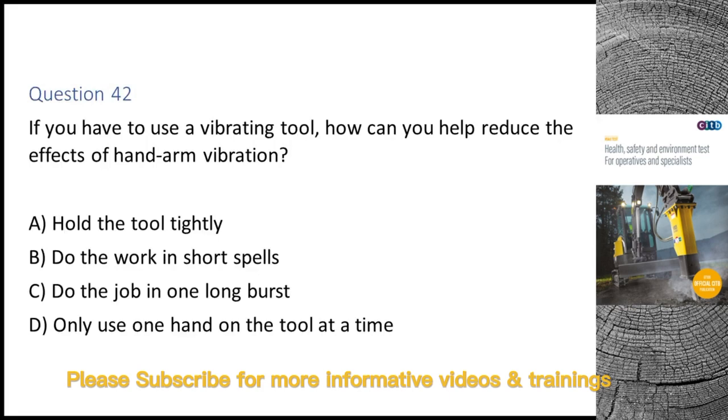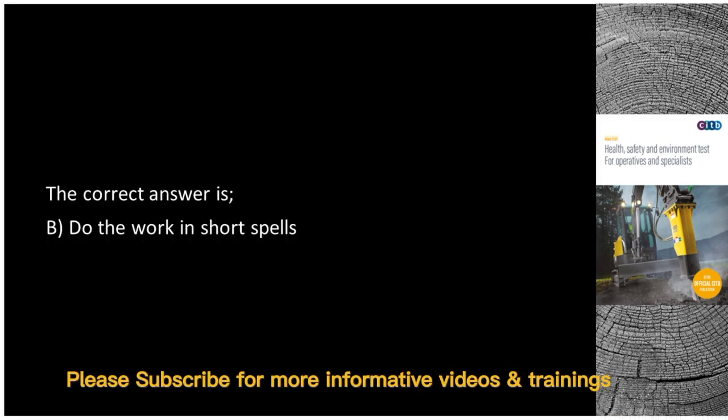Question 42. If you have to use a vibrating tool, how can you help reduce the effects of hand-arm vibration? A. Hold the tool tightly. B. Do the work in short spells. C. Do the job in one long burst. D. Only use one hand on the tool at a time. The correct answer is B. Do the work in short spells.